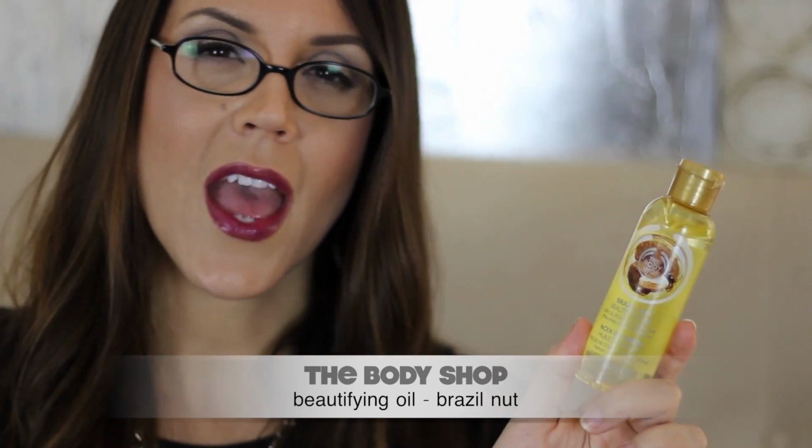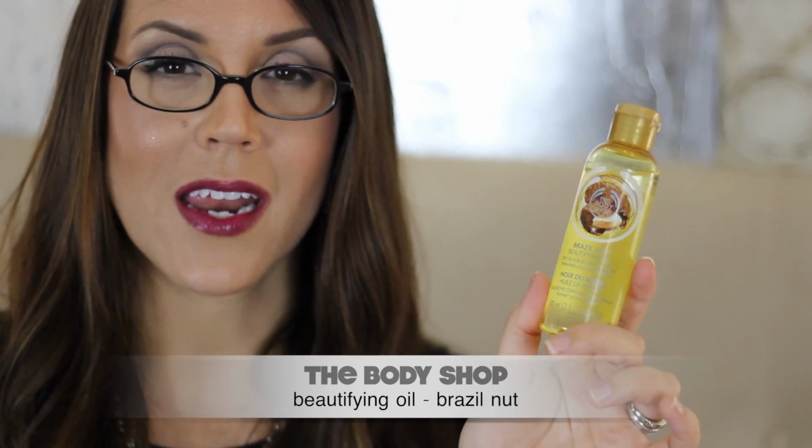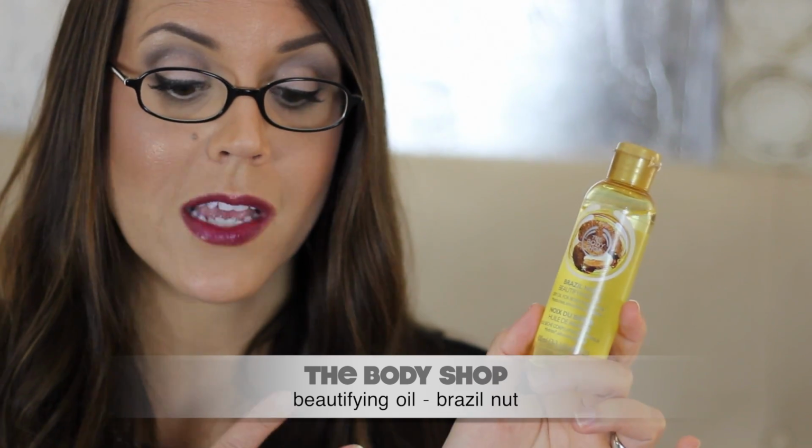I've applied it to my dry hair. Don't know if I was all that impressed, but certainly did like it on my legs and arms and body out of the shower while my skin was still damp.